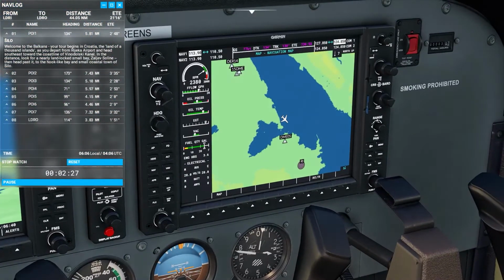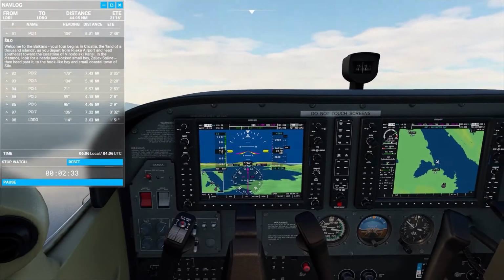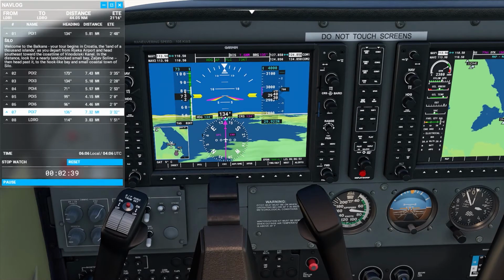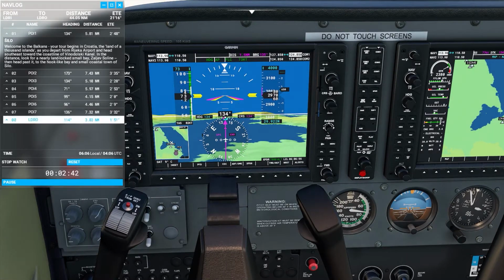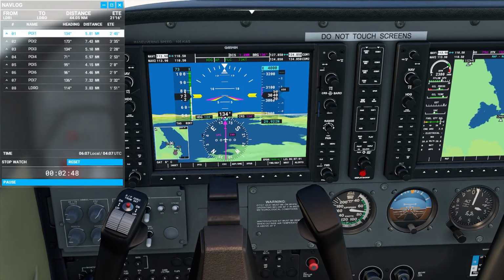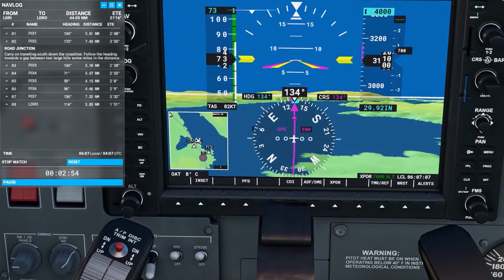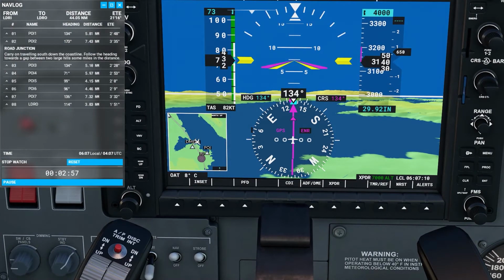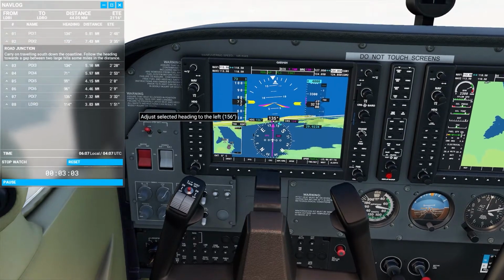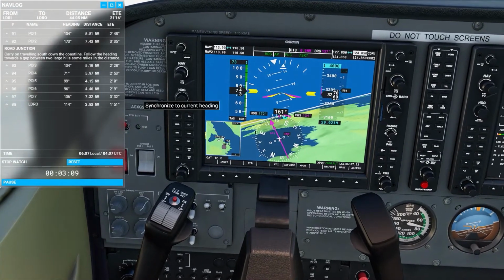That would be Hook-like Bay. Well, the nose is in the way, but I think it's there. Okay, while we're on it, it's 2 minutes 45, so that means we've had our first waypoint. I can see it in the distance. Also on the map I can see the line a little bit to the right, so we'll adjust our heading to 173, which is right about there.